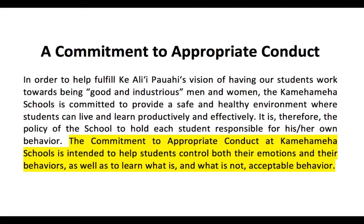The commitment to appropriate conduct at Kamehameha Schools is intended to help students control both their emotions and their behaviors, as well as to learn what is and what is not acceptable behavior. It helps us to create a safe and healthy environment so that students can live and learn productively and effectively.